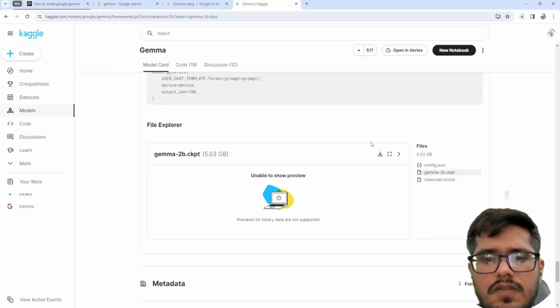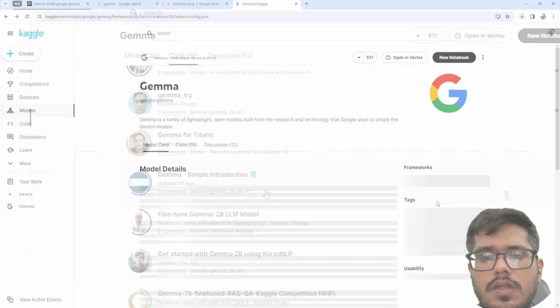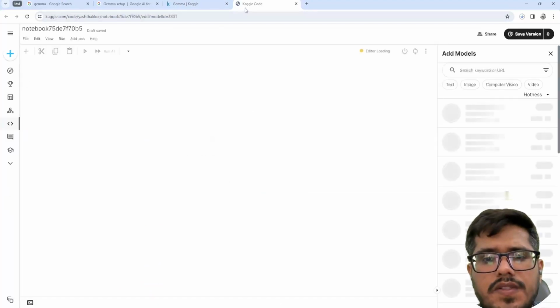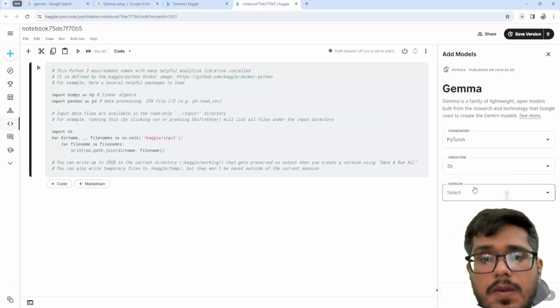Once you click there, it will start downloading the model. So if you are someone who wants to run this locally, this is where you download these files and set up your model locally. There are a bunch of sample codes here as well. You can go through and look at some of these codes here, but I'm just going to start a new Kaggle notebook, which is similar to the Colab notebook, and see if I can set up the implementation here.